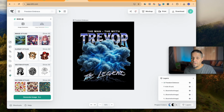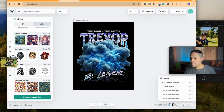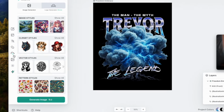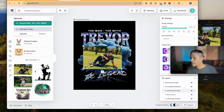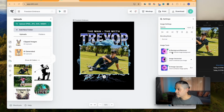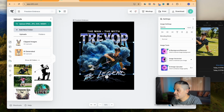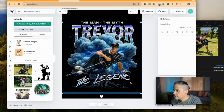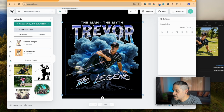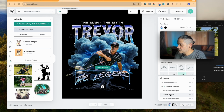So let's say I Googled another golfer. All you have to do is drag him onto the platform here and you can see this thing turning blue and bam, it's uploaded. Click on it, make it a little bigger. Let's try AI background remover. Come on, this is ridiculous. Look at this. Make you as big as the artboard. I'm just gonna zoom in on this so you guys can see this. This is nuts. This guy is absolutely the legend. We're gonna move the font over top of the illustration here.